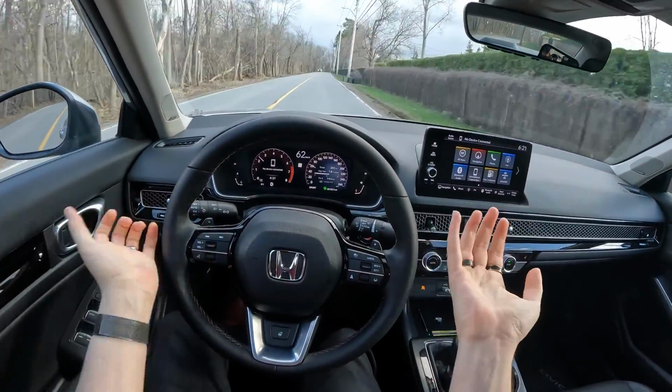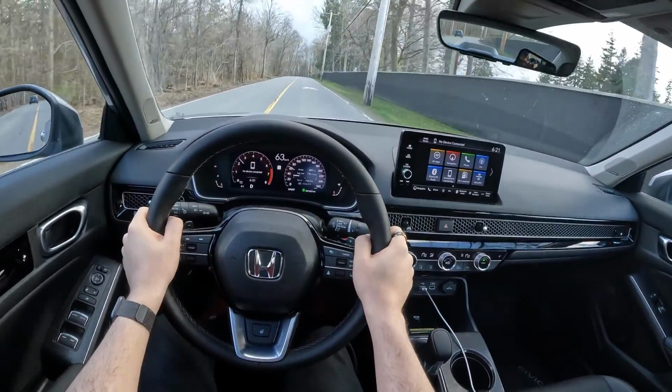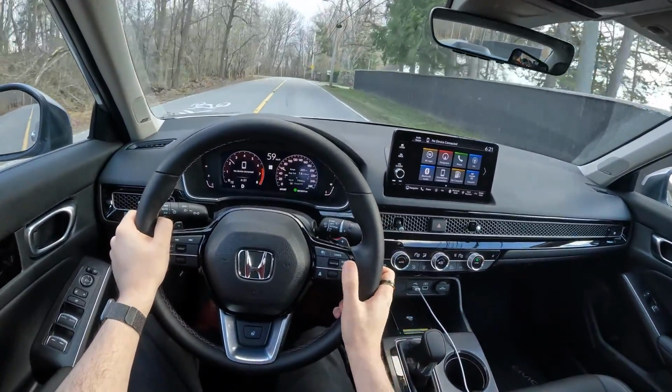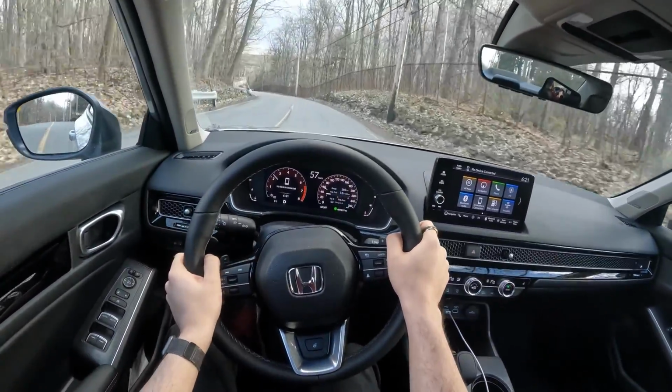It can be fun. The Touring can be fun. I don't know, maybe I'm over exaggerating it. Maybe some people are going to be like, really? But I'm serious. This really can be fun if you need it to be, and it can be nice and can be your little traffic goer. I've got a lane centering assist here too, so that's perfectly good as well. And yeah, it's just a great little car to drive.